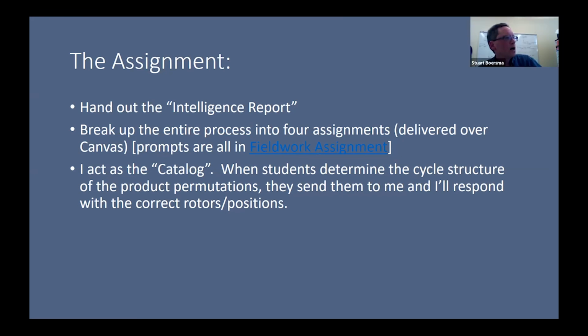I've also done this with an honors course where I did a lot of classical cryptology, but we also discussed privacy issues. We talked about privacy and security, the right to privacy. But again, I find Enigma so much fun to talk about. We took about 2 weeks in that class and went through the same story. These were non-math majors, and I had them finding these product permutations, factoring the permutations, and breaking Enigma.